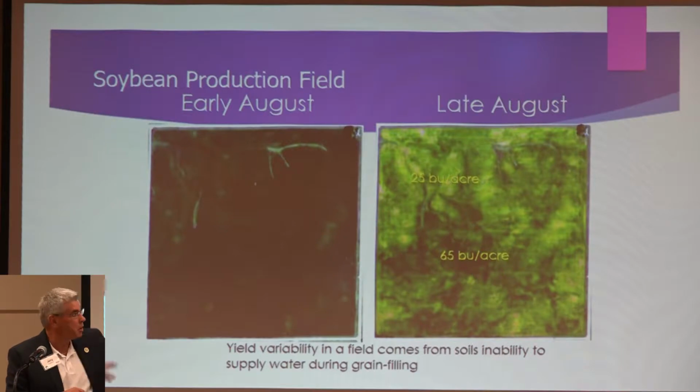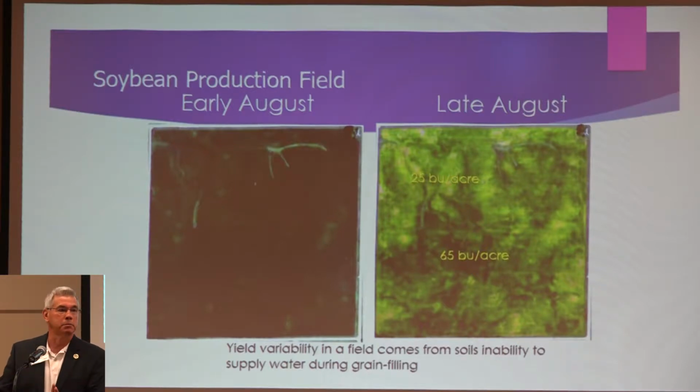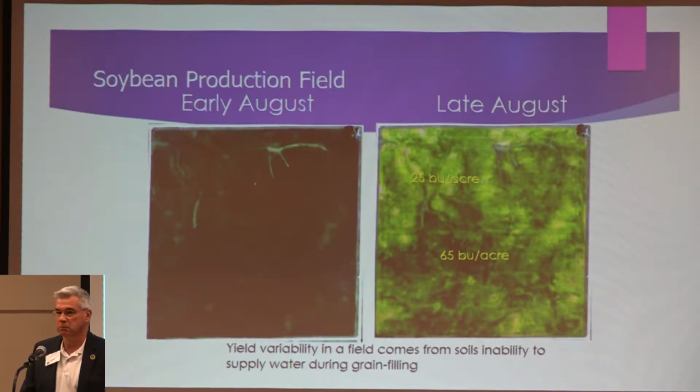This is all soybeans. That dark area, that field is 65 bushels, and the light areas are 25 bushels. So we lost 40 bushels to the acre over a 3-week period because it didn't rain, and the soil did not have the capacity to supply the water to that crop. So you can just do the mental piece of that. If you've got 40 bushels to the acre, give you $10 a bushel, that's $400 you lost per acre. Now we start talking about the real value of soil.